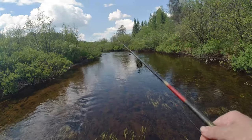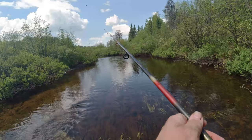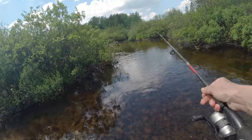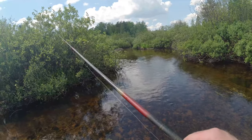Okay, well, I'll be back with you as soon as we get closer to a new spot. Okay, we're coming up on a little corner right here, with some overhang.